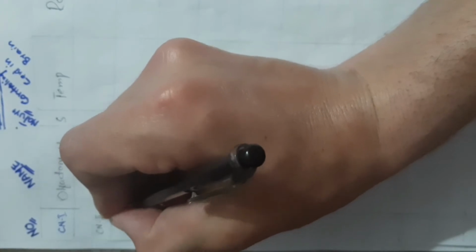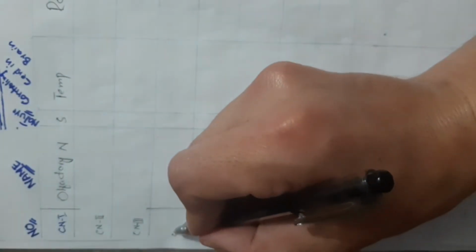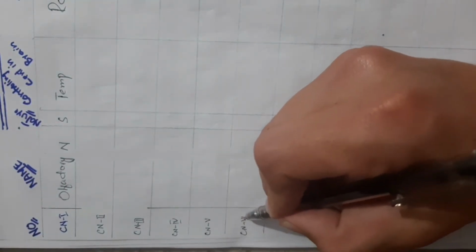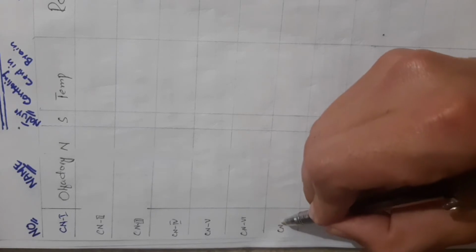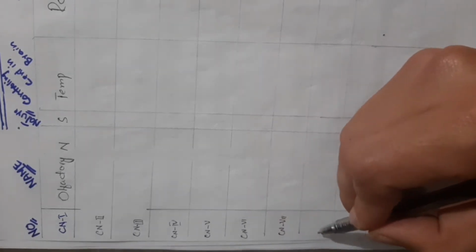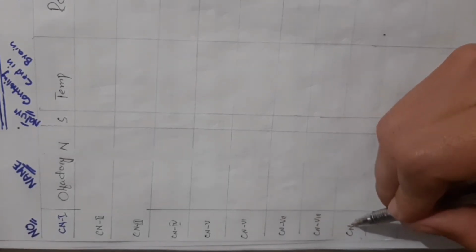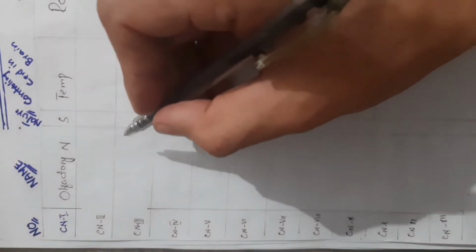Cranial nerve number 2, optic nerve, number 3, cranial nerve number 4, number 5, cranial nerve number 6, cranial nerve number 7, cranial nerve number 8, cranial nerve number 9, number 10 and number 11, and the last nerve is number 12, the hypoglossal nerve.